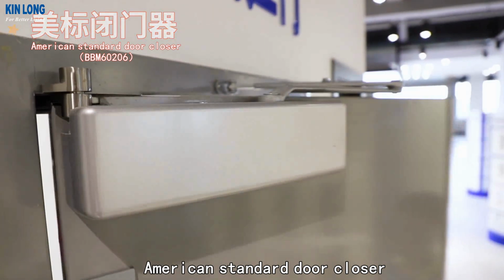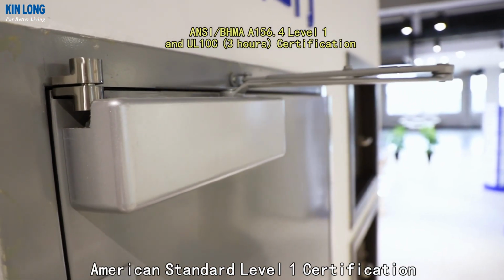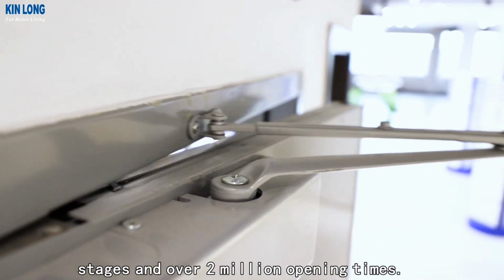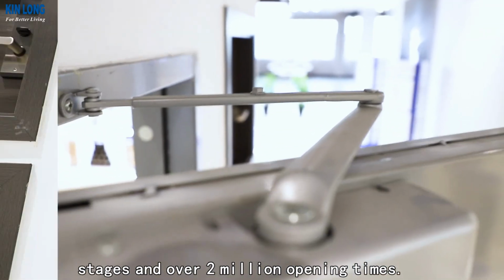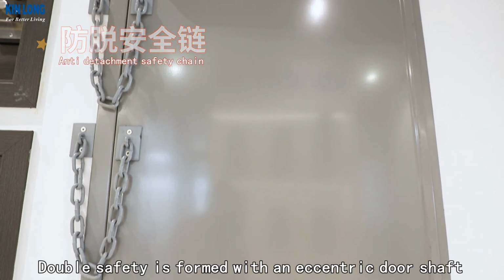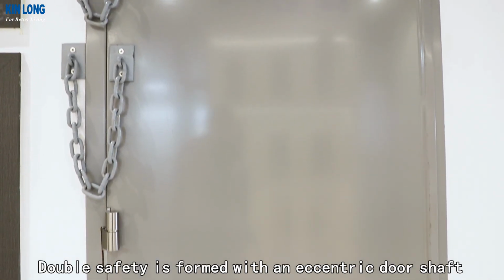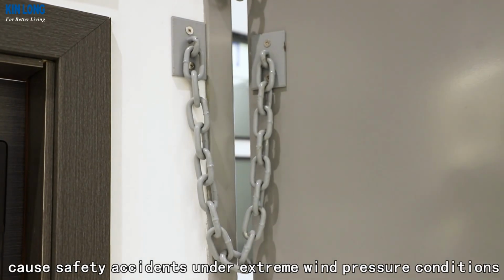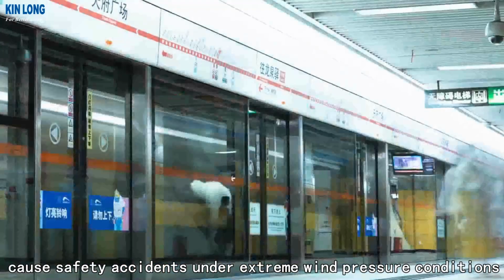American Standard Door Closer. American Standard Level 1 certification, with adjustable door closing speed in 2 stages and over 2 million opening times. Anti-detachment safety chain. Double safety is formed with an eccentric door shaft to ensure that the door leaf will not fall off and cause safety accidents under extreme wind pressure conditions.